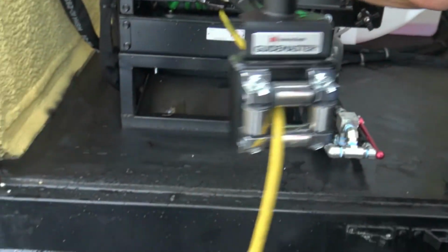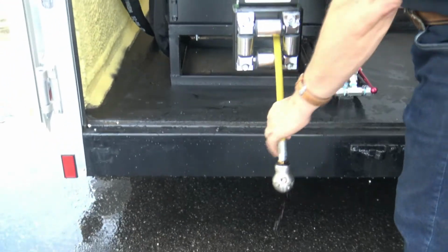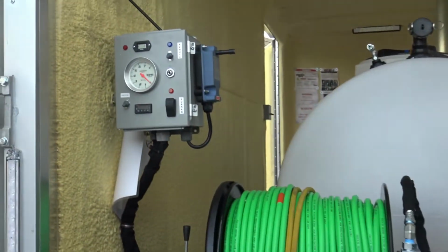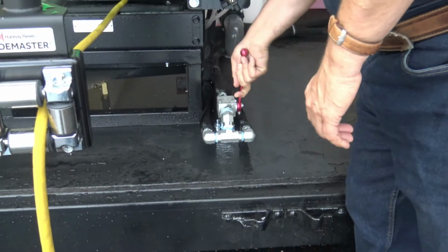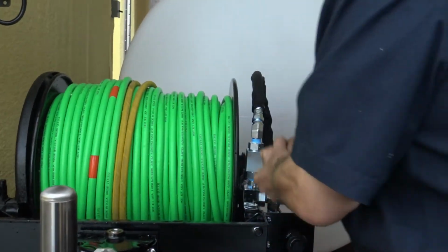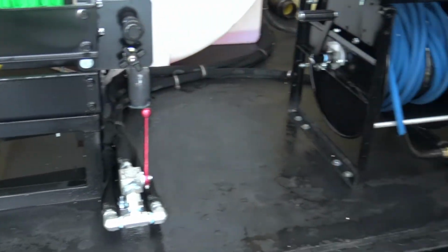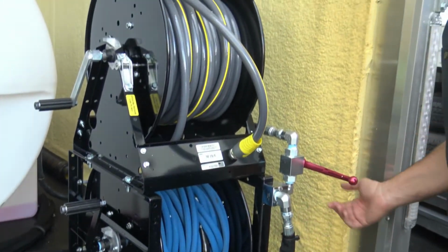Easy access hose reel. It'll close up for shipping. Remotes up here, remote sender, remote receiver. Easy start valve. That activates the hose reels. That's off. That's on. So that's your easy start. That activates both hose reels. This is your pressure wash reel, or you can run the smaller reel off of it.